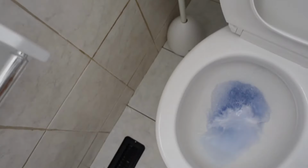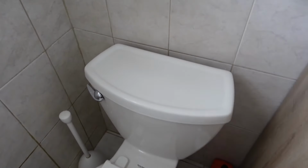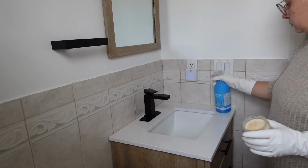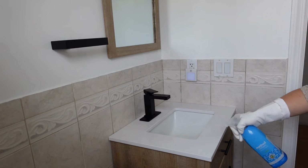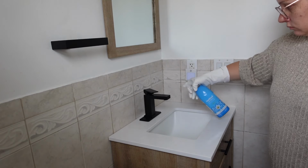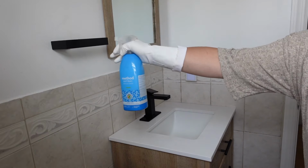So yeah, take that off and clean it. Not every time you clean the toilet, but every once in a while. That's what I do. And then I just keep the disinfecting wipes under the sink. That way I can clean up in there quick, like day-to-day stuff. So I could wipe down the sink, wipe down the toilet, stuff like that.